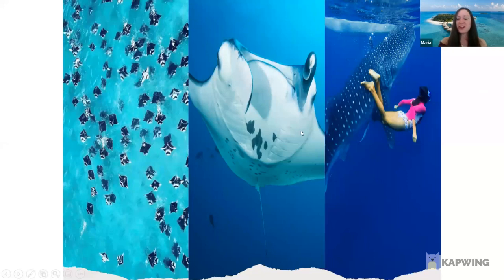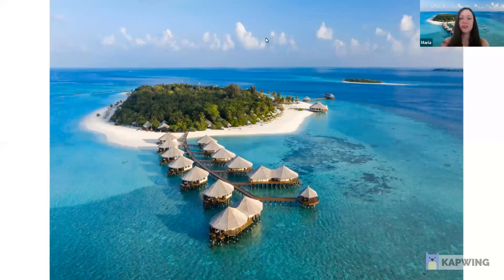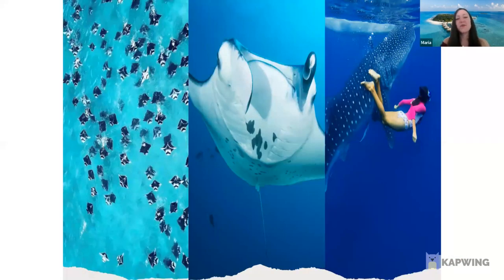We definitely should mention why the Baa Atoll is so special. First of all, it's a UNESCO Heritage Biosphere Reserve. It's a really spectacular atoll that consists of several habitats which support the rich biodiversity of the whole atoll. Those include different coral reefs, islands, seagrass beds, mangroves, and so on.